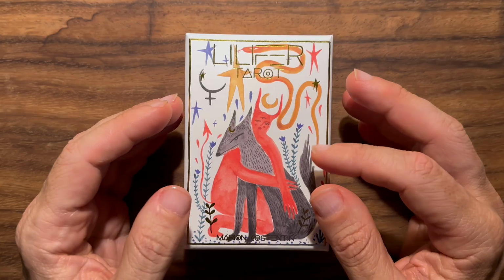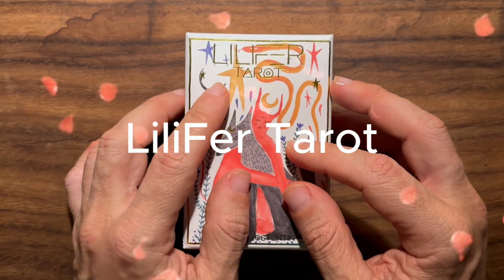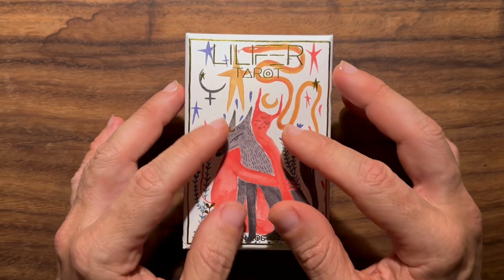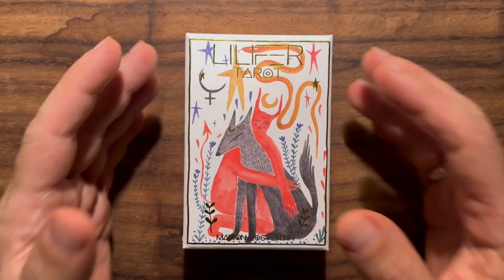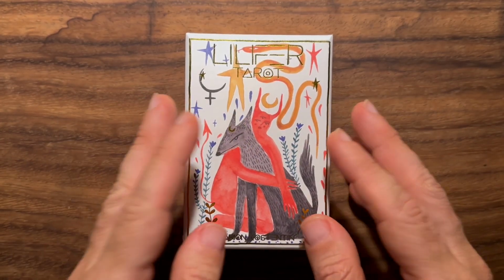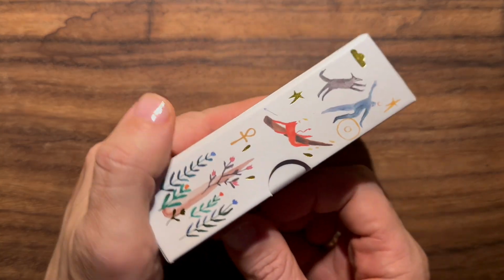The first deck that I like to have on my coffee table is the Lilifer Tarot. This is the gold version of it. See, because they have a couple of other ones. They have this one, and then they have the one that is more simplistic without the gold. There's several reasons why I like to have this deck on my table. Not only because it's beautiful, but also it's sort of a small presentation, so it fits just perfect on the coffee table. And the box is very convenient.